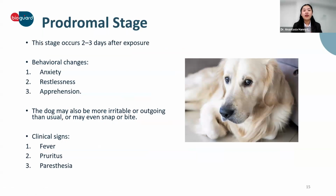Rabies is usually divided into 3 stages. The first stage is the prodromal stage. This stage usually occurs around 2 to 3 days after exposure to the disease, so after they get bitten or scratched. The first thing that we can see is some behavioral changes in this animal, such as anxiety, restlessness, or apprehension. If your dog is usually very calm, suddenly it becomes very restless, it goes anywhere, and then it gets very irritable. They may even suddenly snap or bite you. The clinical signs in this stage are a high fever, pruritus, which is itchiness at the bite site, and also paresthesia.